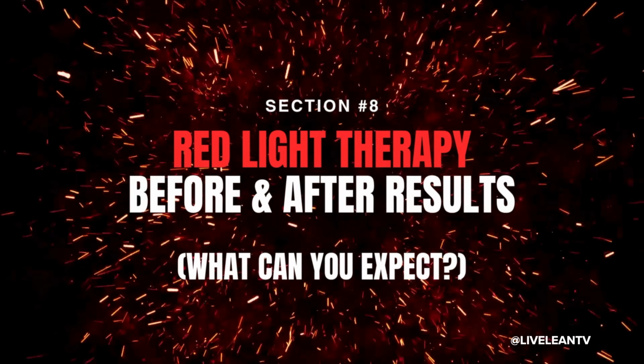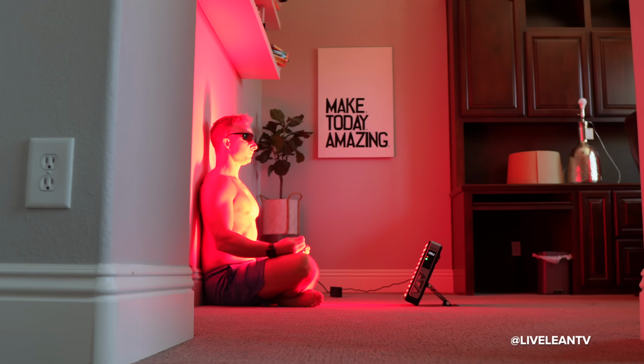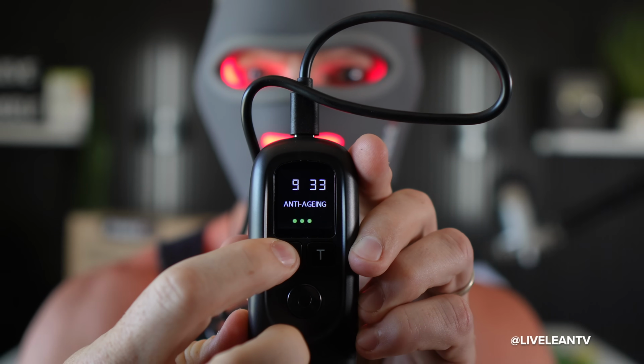Red light therapy before and after results. What can you expect? So how long does it actually take to see results from red light therapy? Here's the truth, no hype. If your goal is faster muscle recovery, pain relief, and wound healing, you can expect results within 2 to 4 weeks of consistent use. However, when it comes to improved skin health, most people begin noticing results within 8 to 12 weeks when using it for 10 to 20 minutes per day for 3 to 5 days per week. Remember, results are not instant, but the science shows it works if you stay consistent.